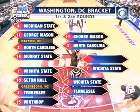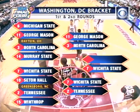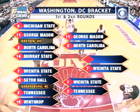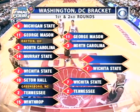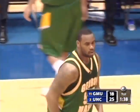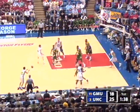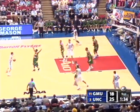Now the winner of this game will take on Wichita State, Wichita State in Washington, D.C. The Shockers shocking Tennessee, knocking off a 2 yesterday. As Lewis comes in for Larranaga. And when you look at that Wichita State team, never underestimate the power of senior urgency. You know, guys out there recognizing that they don't want this ride to end, and the seniors coming through.